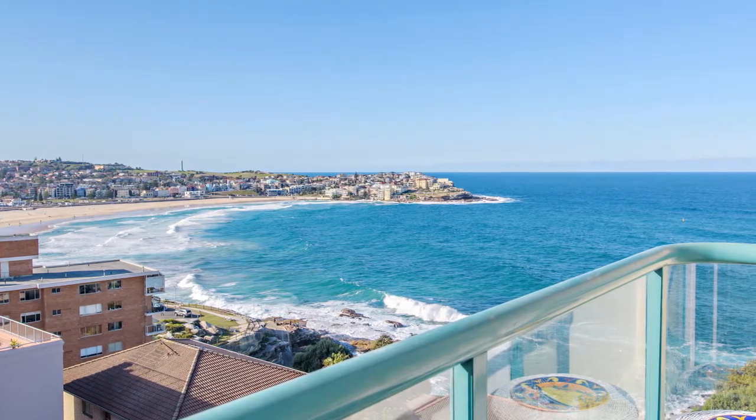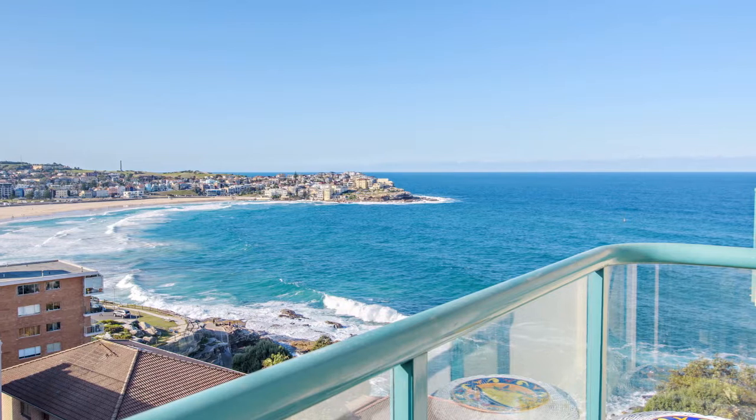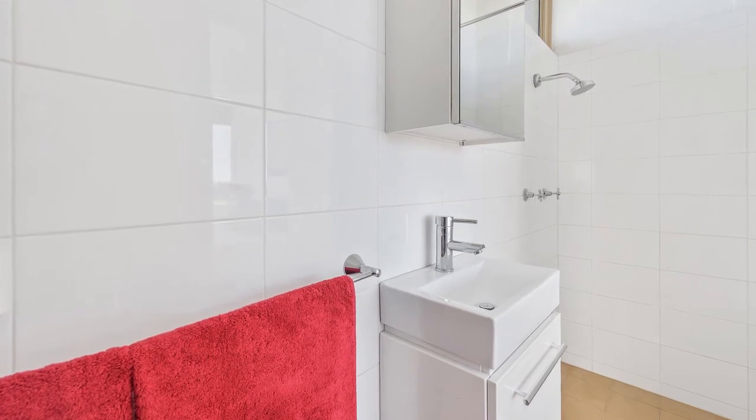Enjoy a sweeping panorama never to be built out, taking in the full arc of Bondi Beach in the north, sweeping south to Bronte, Coogee and the Maroubra headland. The apartment features an open-plan kitchen and modern bathroom.